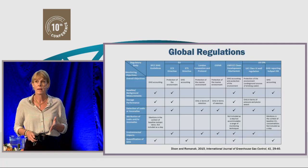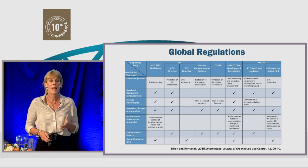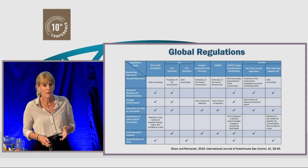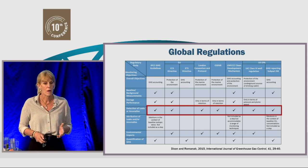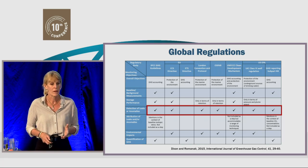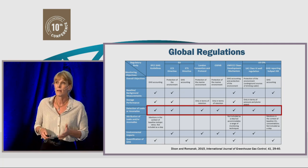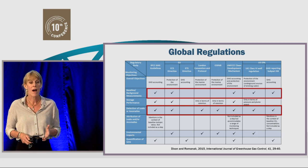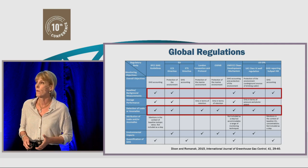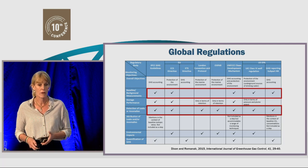And in fact, I collaborated with Tim Dixon on a 2015 paper where we looked at 8 global regulations in CCS, and what we found was that out of the 8 global regulations, 7 of these regulations say that we must go out and detect leaks or anomalies. And then 5 of those 8 global regulations say we need to use baseline and background measurements as the way to determine leakage versus natural variability.